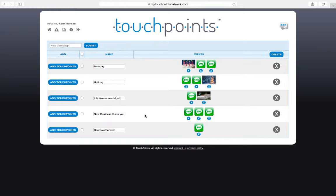There's one other campaign that I wanted to show you. This is what I call a new business thank you campaign. Anytime an agent writes a new policy, whether that's auto, home, life, it doesn't matter, this campaign, a one-time campaign, will send out a series of texts or emails over the course of several days.